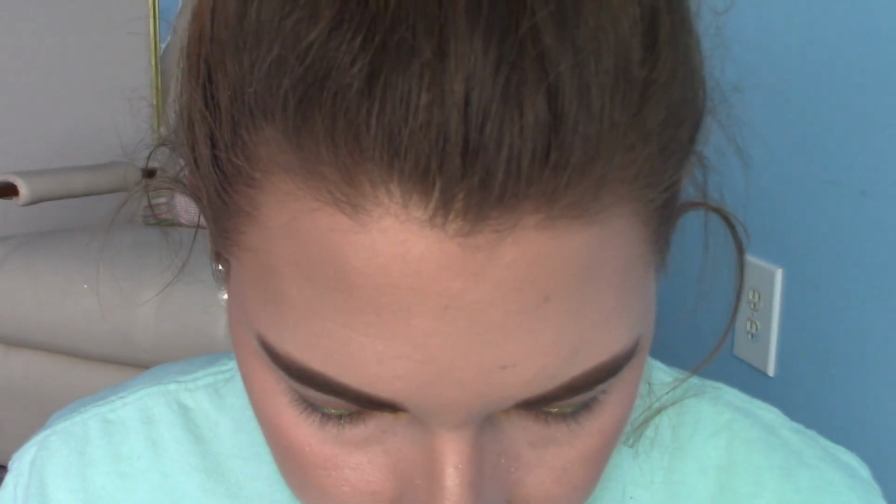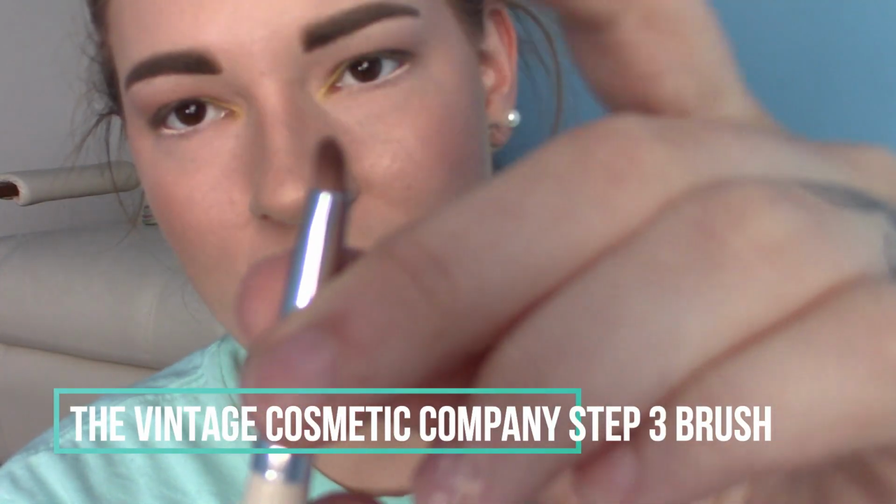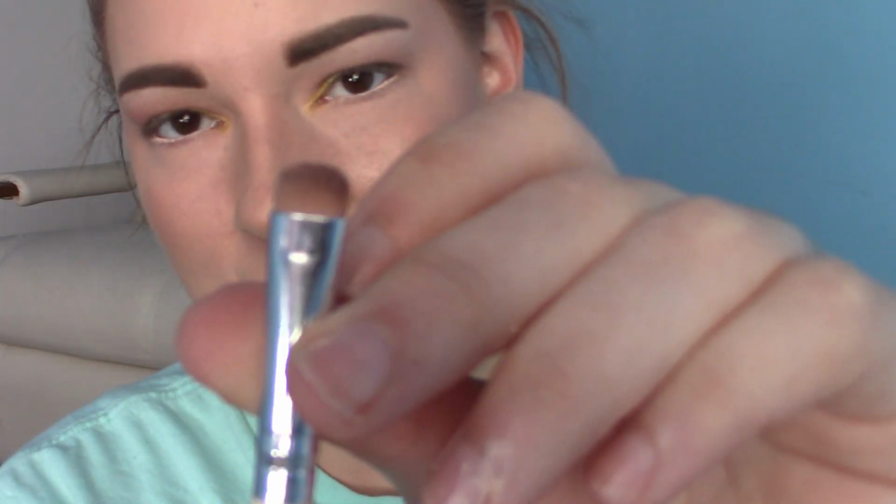Okay, so then for our lower lash line, I'm gonna take this brush from the Vintage Cosmetics company. It's the Step 3 Go Girl Go. But it's again kind of a flat shader brush. It's not my favorite. It's not as stiff as I would want it to be. You can see how you manipulate the bristles and they stay in the position you put them in. But for this, it works really well getting right there at the eye line.